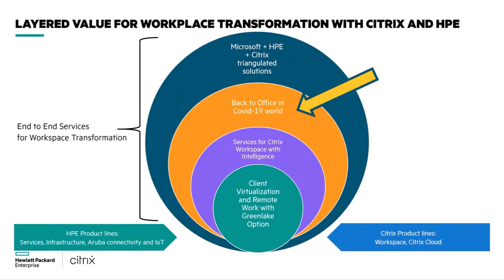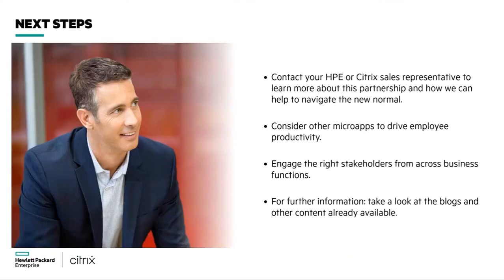From a Citrix perspective, we look to utilize Citrix Workspace as much as possible and clearly pull through Citrix Cloud there as well. And when it comes to next steps, if you're interested, you want to learn more, you want to hear about how we can help you, whether it's on these MICROAPPs or have some custom ones developed, and we can help take you through workshops, etc., to understand your business needs, please get in contact with your HPE or Citrix sales representative, and they will absolutely help you learn more about this partnership, how we can help you together to navigate that new normal.